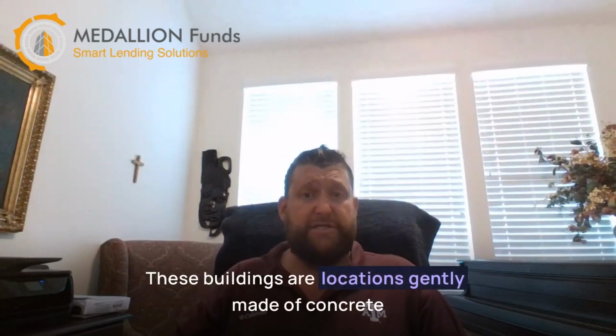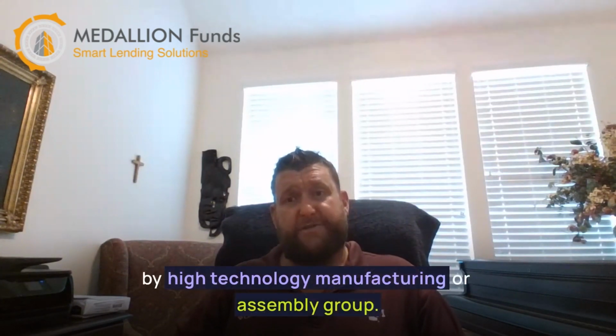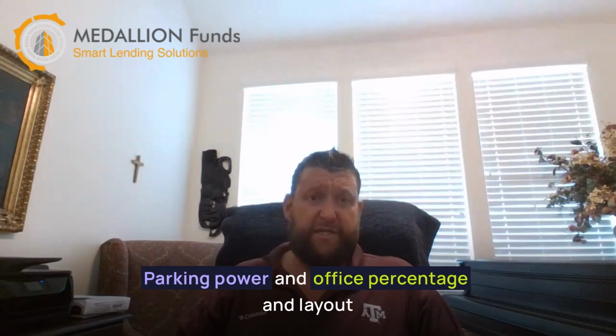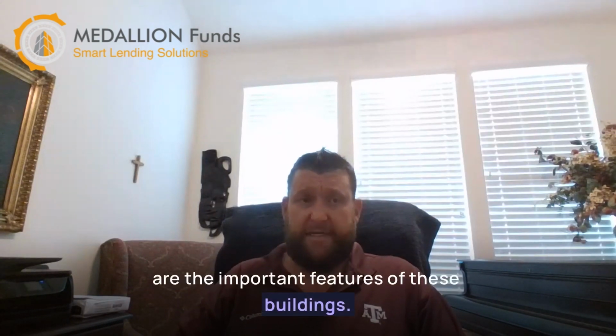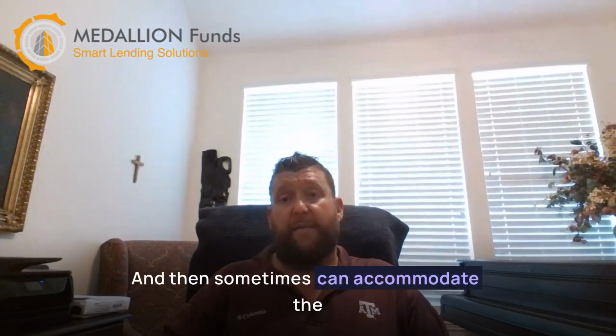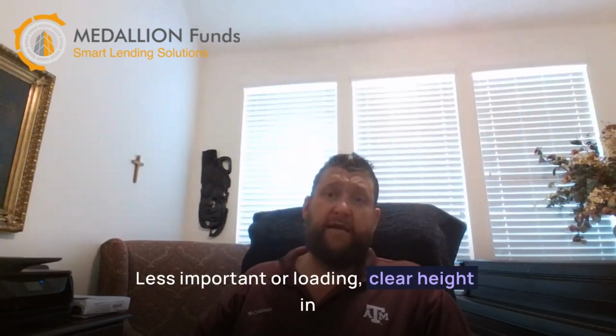These buildings are generally made of concrete and glass because they're modern and occupied by a high technology manufacturing or assembly group and a large employee count: engineering, accounting, purchasing, sales support, customer service, etc. Parking, power, and office percentage and layout are the important features with these buildings. These structures are typically parked with 3 or 4 spaces per 1,000 square feet of building, and it sometimes can accommodate a use that requires 100% office. Less important are loading, clear height in the warehouse, and outside yard storage.